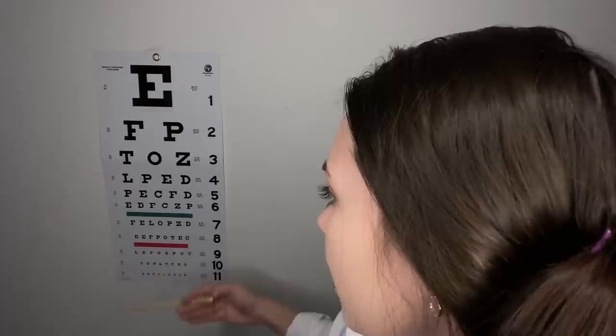Can you read me any of the letters down here on line 7? Just right along this line. Any of these, okay. Can you make out any of these letters down here? What's the farthest that you can go? Okay, really good. Very, very good.